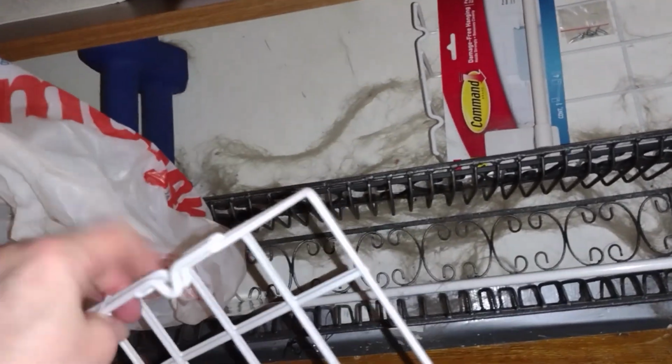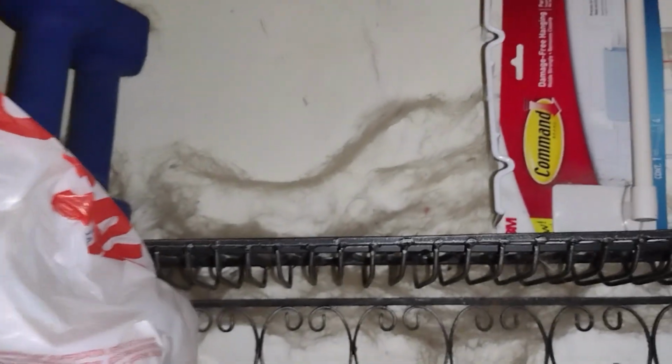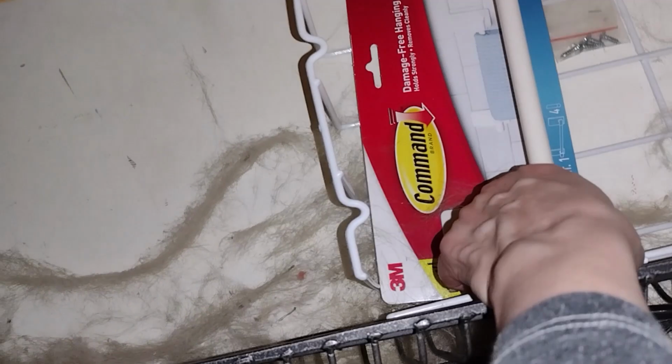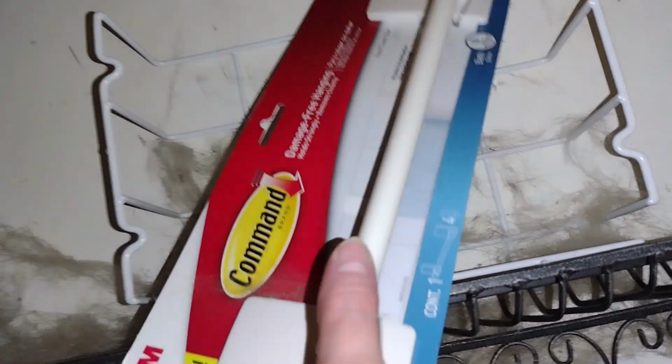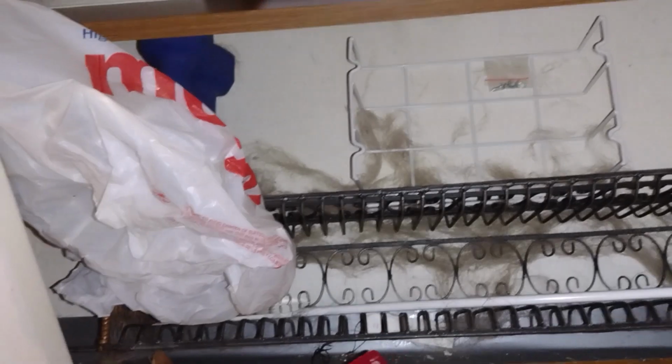Unless I can find some place to actually put these and use them, they need to just go. They are really dust catchers. Ew, that's nasty. That is what happens when you got cats and you don't clean. I haven't cleaned in here in a while, it looks like, because usually if I do anything, I just do it up here, and I don't ever bother to pull anything out down there and tidy it up.